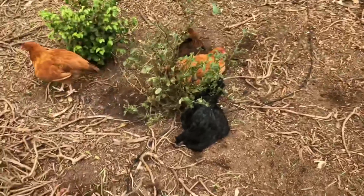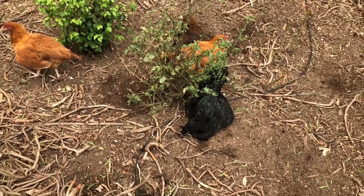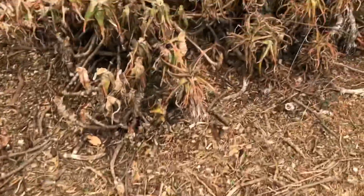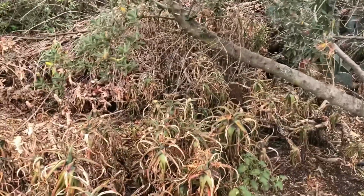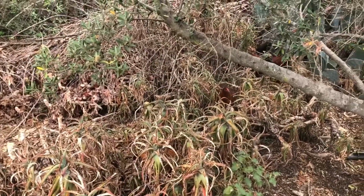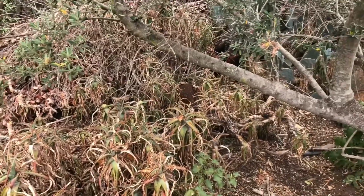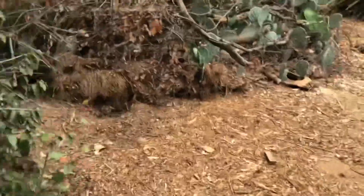But these chickens are hot too, just laying down and sleeping, trying to stay cool. They're just picking away at the succulents. I'm not sure why they like the succulents so much. The only reason I can think of is that they're filled with quite a bit of water right now, so it's nice and moist.